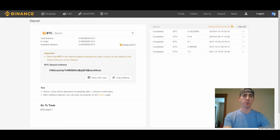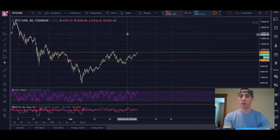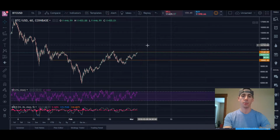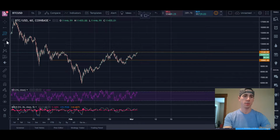What else? So, as we were saying before, we are pushing. Let's see. Still about the same level, 11.5 or so. So we're seeing a lot of resistance around here. If it goes above that, we could see... Let's see, I'll use my fib retracement. Nope.